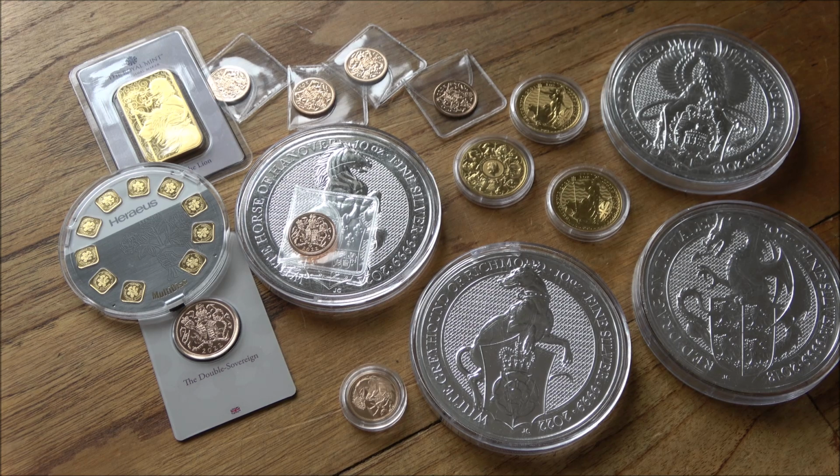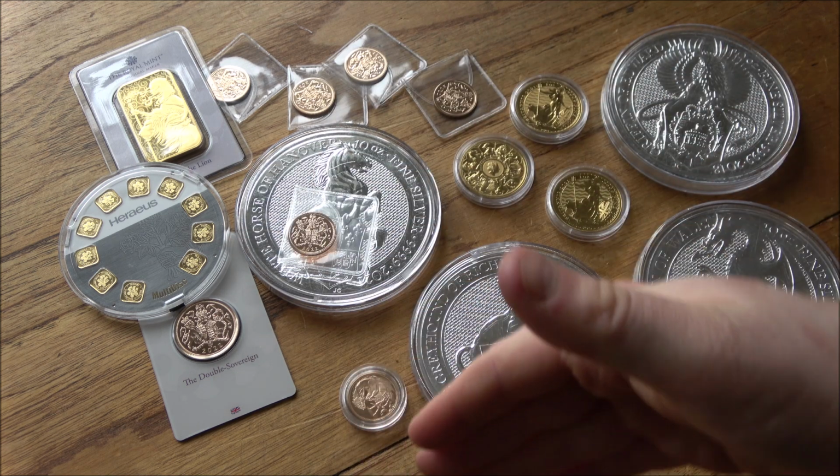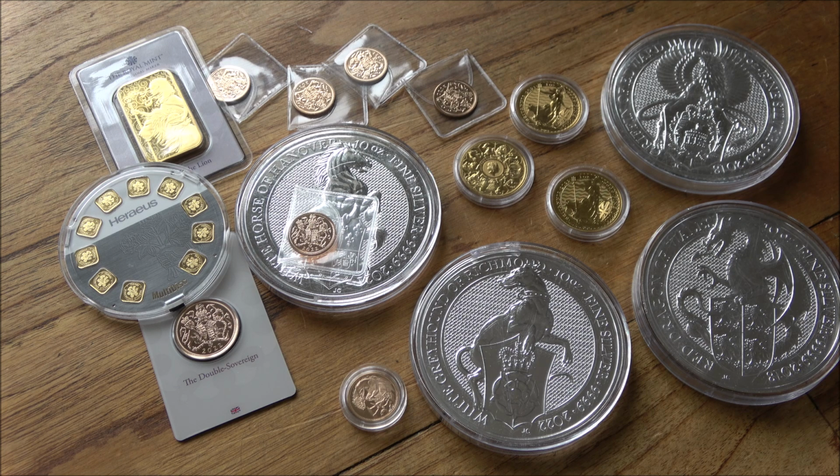So spot price is both useful and completely useless at the same time. Doing my typical kind of presenting both sides of the argument here. For me, I'm not really bothered by it at all. I see it as a good indicator of how things are going generally in the world. If you get huge movements, often it can be down to bigger issues within the world that we have very little control or say over as individual stackers. So be careful, be wary, be understanding that it is not the defining thing about what prices are for silver and gold. Premiums on retail when you buy and when you sell also dictate a lot of these things. So that's my take on the spot price.